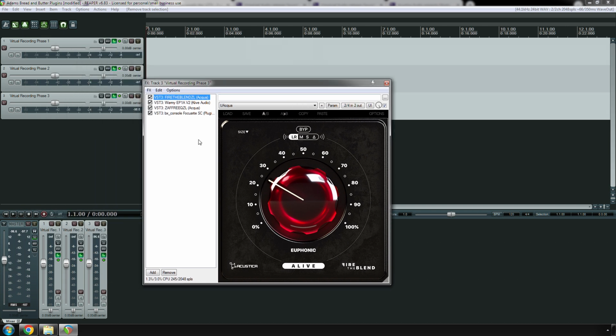And so first of all, we have a relatively newer plugin. This comes from the Acustica Audio Wine Suite, and it's called Fire the Blend. So basically, this is just the saturation portion of that plugin, which uses less latency, less CPU, less RAM. It's designed for either mixing or a lot of tracks for what I call the recording phase of mixing, or the mix prep phase. And so Fire the Blend, it's a newer plugin.